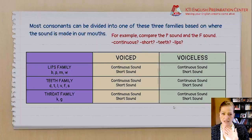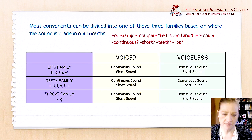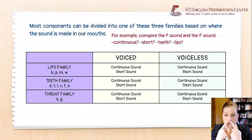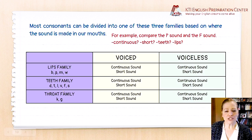Now, I did mention that we move our mouth and we use our lips and our teeth to make our sounds. Every language does, okay? In English, we're looking at the lips family, where you're using your lips to form the sound as you push the air out. Sometimes we put lips and teeth together. Sometimes it's just your teeth and your tongue. And sometimes the sound comes from your throat or up in the upper palate. So again, we've got continuous and short sounds in the lips family for voiced, and continuous and short for voiceless.